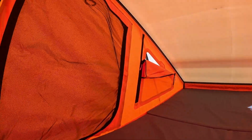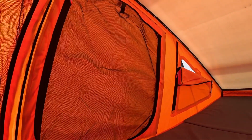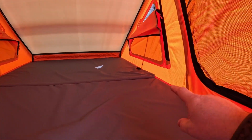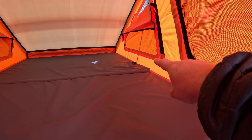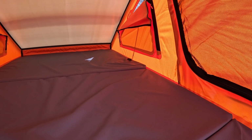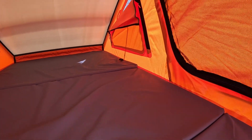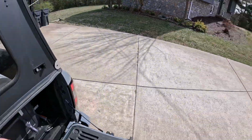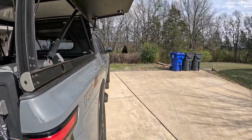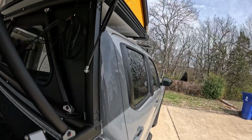I don't know if you can tell, but I've actually run LED lights up in that little crack that's up there with the extrusion, and came down to the bottom on both sides. You can see the wire down there, and then right here are the light switches. So that's going to be for a red light and a white light. And then on the bottom down here, I have the wires coming down.